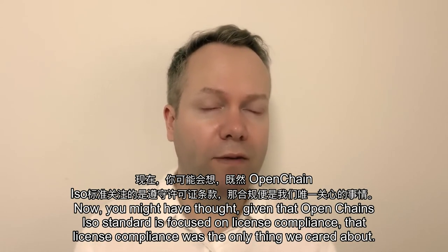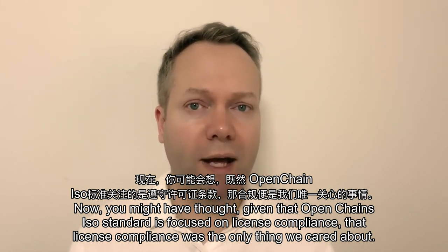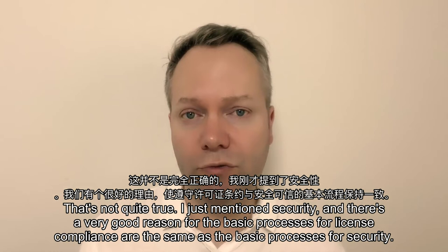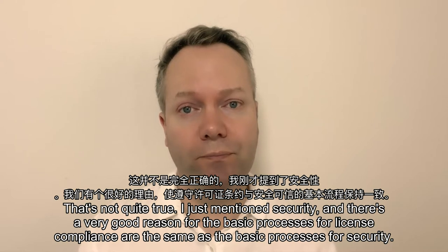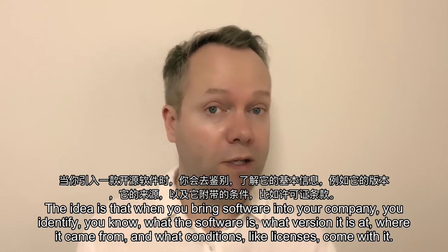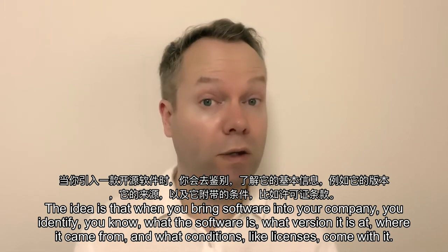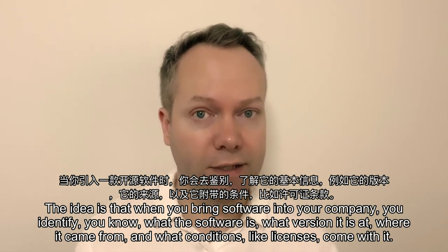Now, you might have thought, given that OpenChain's ISO standard is focused on license compliance, that license compliance was the only thing we cared about. That's not quite true. I just mentioned security, and there's a very good reason for that. The basic processes for license compliance are the same as the basic processes for security. The idea is that when you bring software into your company, you identify it. You know what the software is, what version it is at, where it came from, and what conditions, like licenses, come with it.